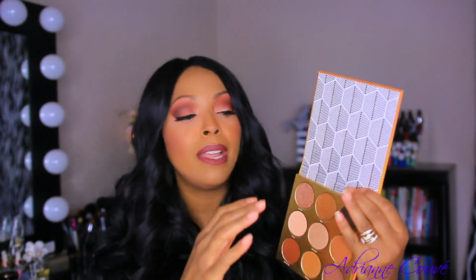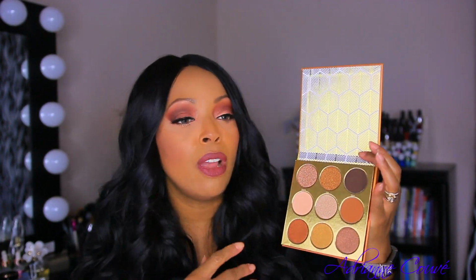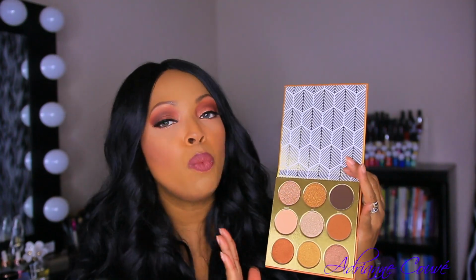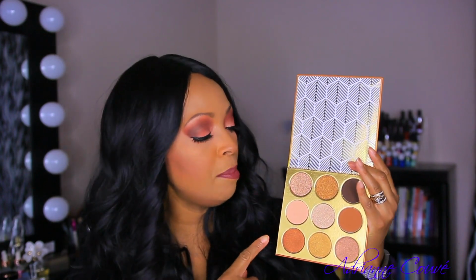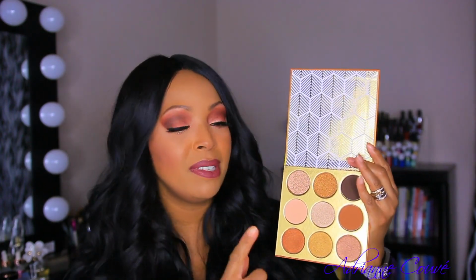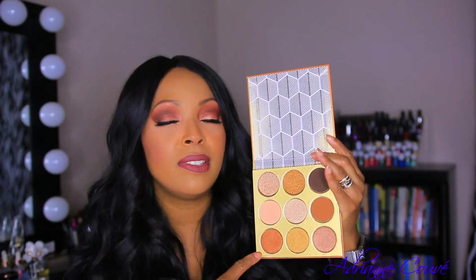It is that cardboard packaging with the magnets, and I love that quality of packaging on a product. This is what the shades look like. I knew I wanted this palette, but I didn't rush and get it right away because it's a bunch of gold tones. And a lot of times I don't like a lot of the different gold tones on my skin, especially this color here. And this seems to be a really popular color, and it's in a lot of palettes.